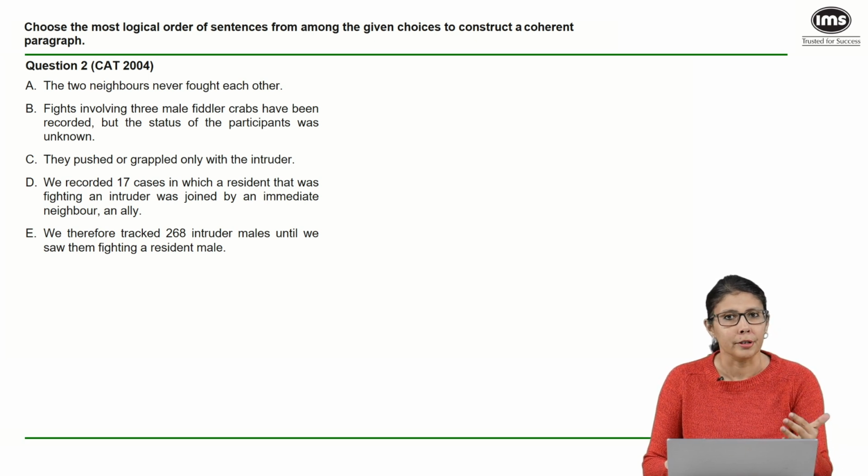We start reading from the first statement one more time. The two neighbors never fought each other. Who are these two neighbors? We don't know, so this is a follower.